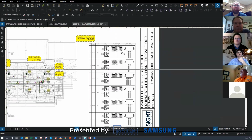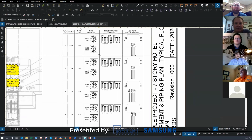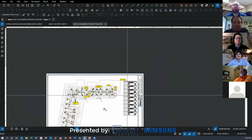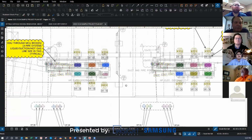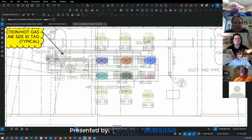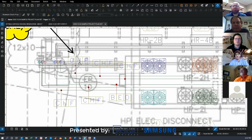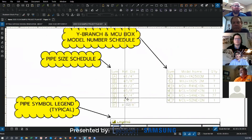To help the installers out, I've created details for what the individual MCU boxes, their settings for auto addressing and function and actual pipe configuration. As an example, up on the roof, this is what the layout would look like. Again, much of the same information is provided. Equipment tags, the line sizes, again, as Stephen was saying, for our heat recovery system, 3-phase, and single phase for that matter. From the outdoor unit through the MCU boxes, it's going to be 3 pipes. So we have our liquid suction and a hot gas line. And again, those sizes are listed down here in this legend.